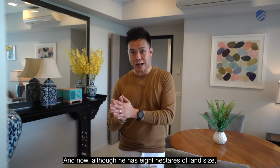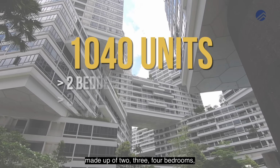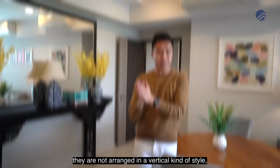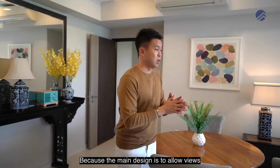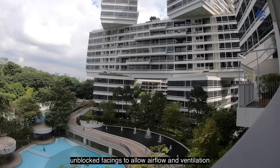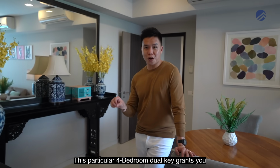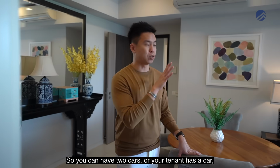And now although it has 8 hectares of land size, there are only 1,040 units right here made up of 2, 3, 4 bedrooms, penthouses, garden houses. And the interesting thing is that they are not arranged in a vertical kind of style. They are all horizontal in nature because the main design is to allow views from almost every unit with its own individual unblocked facings to allow airflow and ventilation to come into this huge garden-like project. This particular 4-bedroom dual key grants you 2 of the parking lot provisions, so you can have 2 cars or your tenant has a car.